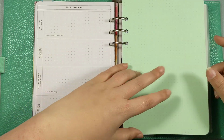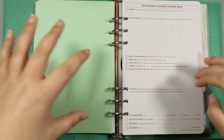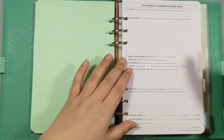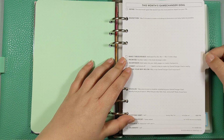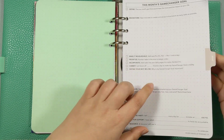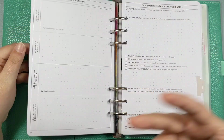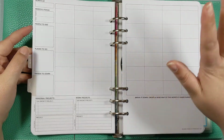This is just refill paper that I've used to divide that kind of front bit from the main bit of the planner. I tabbed my monthly pages. These are from a custom design, I think, custom order from Rachel at Beth Signs UK that she did for me, just to find that monthly tab nice and easily, really. I've moved April, you'll see why in a minute.